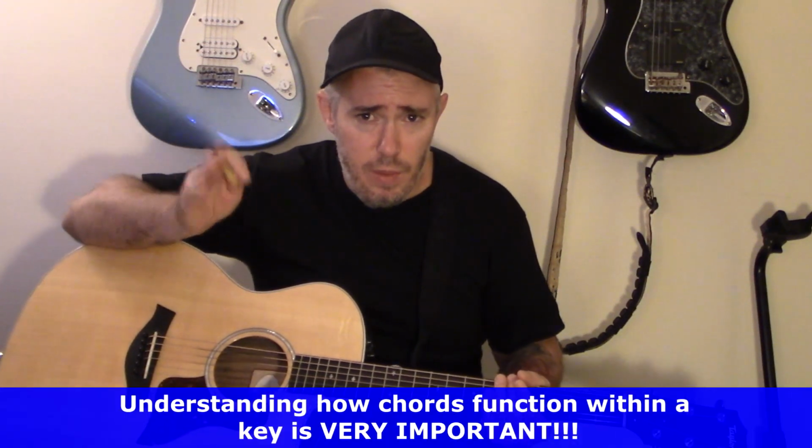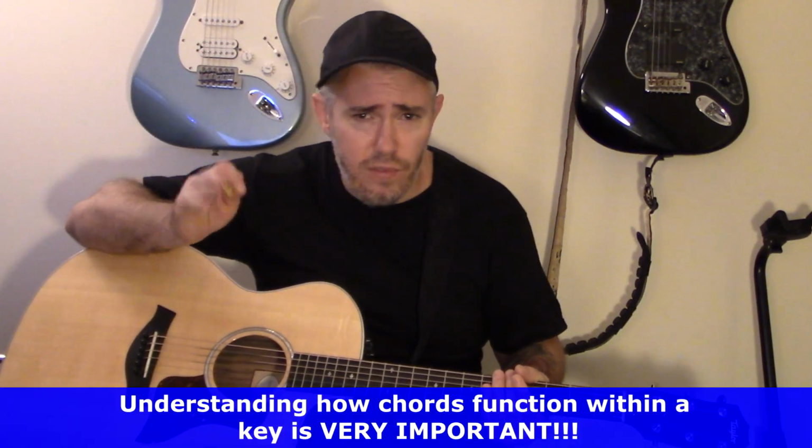function. So what I mean by chord function is things like 1 chord, or 4 chord, or 6 chord, or 2 chord, things like that. So understanding chord function is probably the most important aspect of theory you could know. If you understand how chords function, it helps immensely in songwriting. It helps you figure out songs by ear super quick. It helps you take songs that you already know how to play in one key and transpose them into another key. You can do that super quick. So understanding chord function is super, super important. So that's what I really want you to take out of this video.